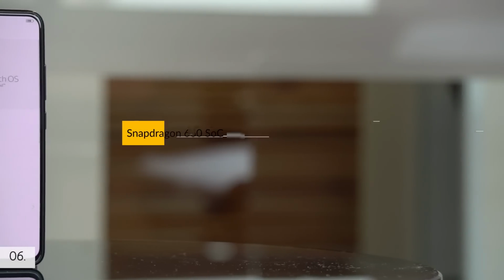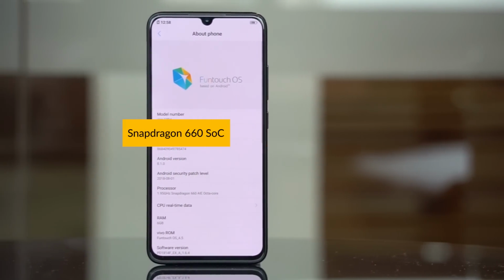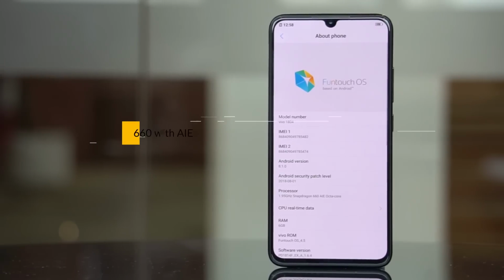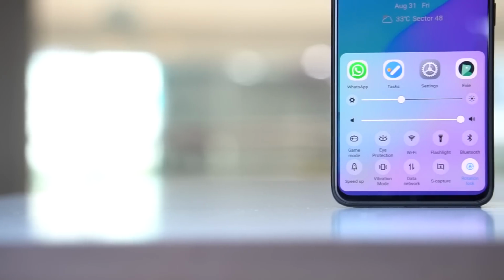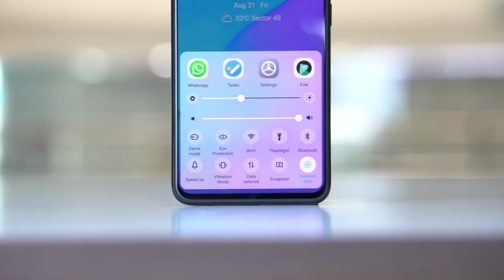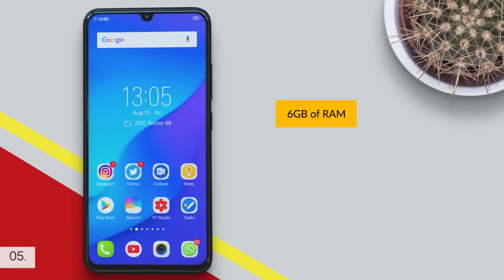So the V11 Pro comes with Qualcomm's Snapdragon 660 SoC. This chip has a built-in artificial intelligence engine, and it's also called the Snapdragon 660 AIE, and it can enhance a lot of your daily activities with the AI software built in. As for the specs, you also get 6 gigs of RAM and 64 GB of storage with the option of expanding the storage further using a micro SD card.